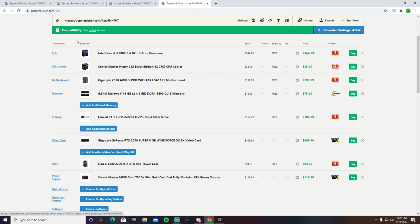We're starting off with an Intel Core i7 9700K. This is currently what I have in my PC. At my local Micro Center, which you can go check them out, because they always have great deals, and the people there are always just helping you. So yeah, I found a deal on this for like $250.